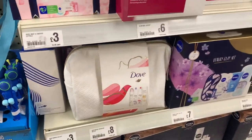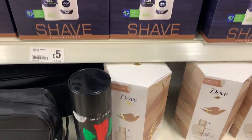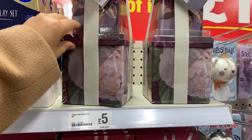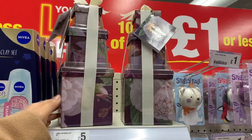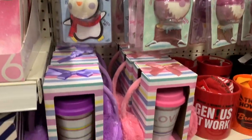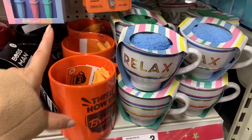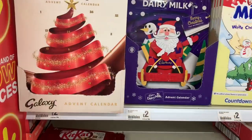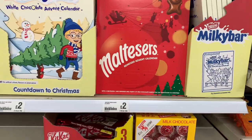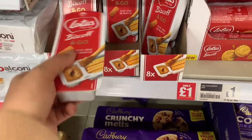And then here, these are old things like last year. Sets that you can give as gift. This one is new, 5 pound. Yeah, nice. Looks so nice. Got these 3 pound sock sets, blue, green like that, and this is 2 pound, 2 pound Milky Bar, 2 pound Multisource, 2 pound. We have Lotus, which is 50 pence.